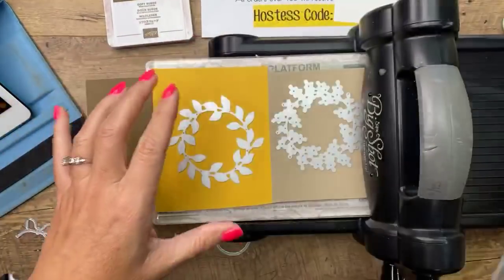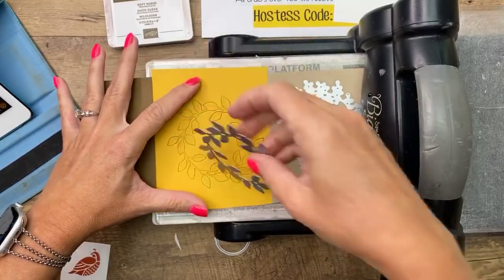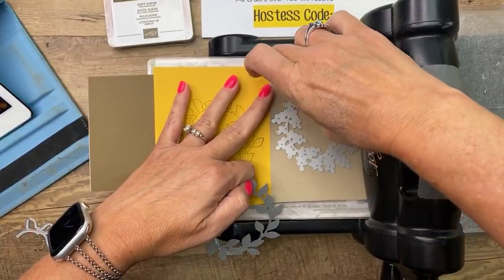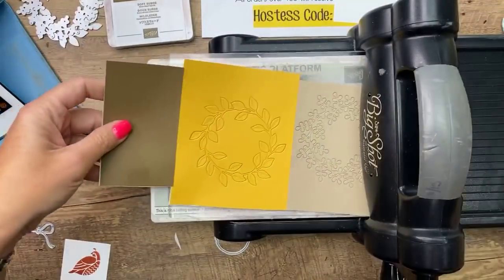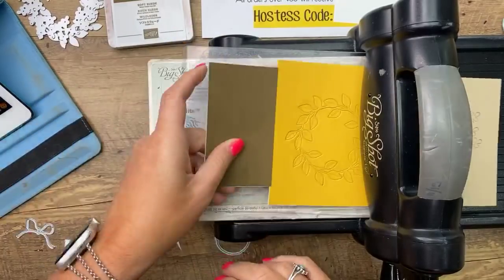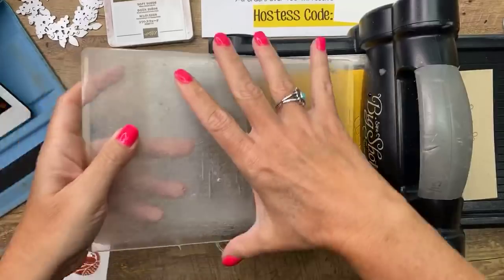Now, if you notice, I went through like four times. That's because these are pretty intricate dies, and I want to make sure all the cutting surfaces cut. And because I put the stickers on the back, it made it a little thicker too. So I needed to cut through all those layers. So we've got that. Now, we're going to take that bow and we're going to cut it three times.